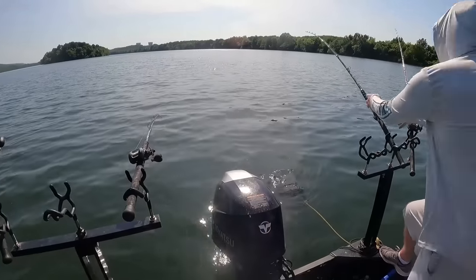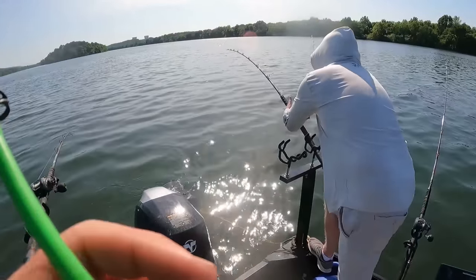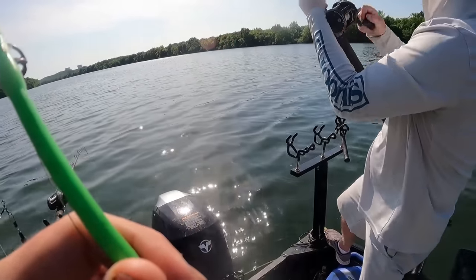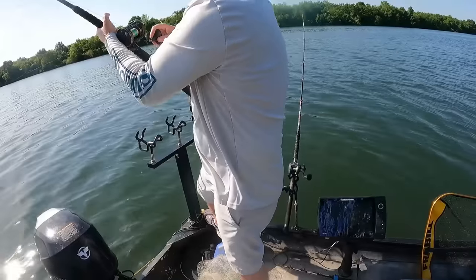A fish? Oh, there's the one. That's a monster. Ease him out of there. He's on there. Is he still peeling? Oh God. Just keep it tight. Don't horse him. I got weight. Yep, that's a big one. That's a peeler, goodness gracious.